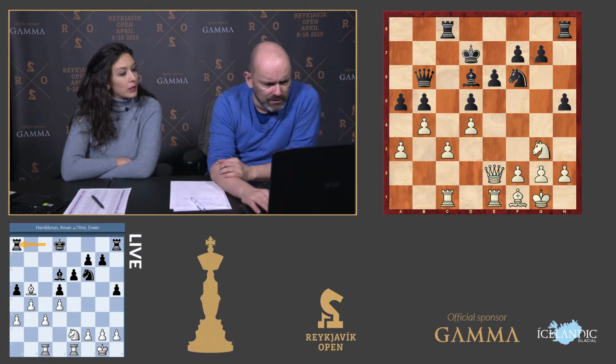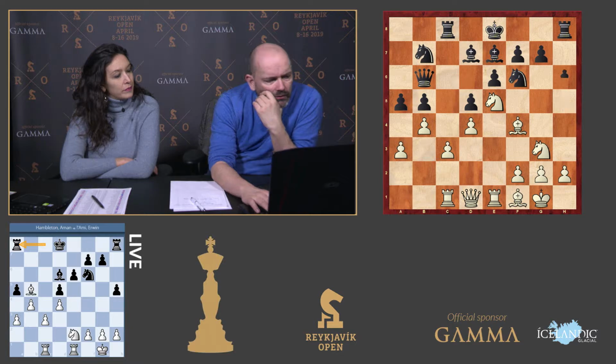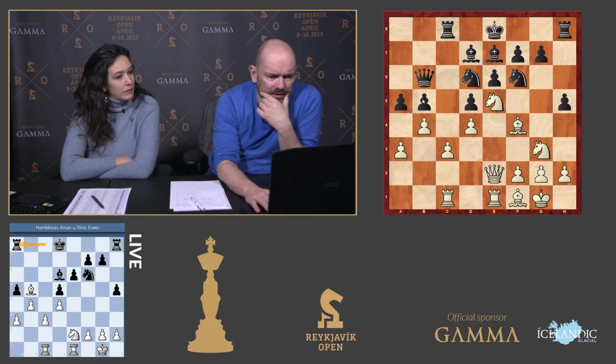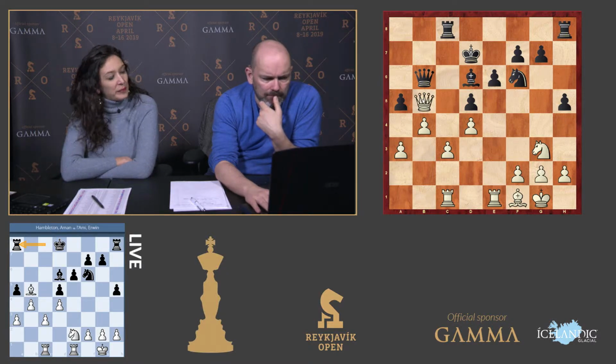Bishop takes d6. Yeah, it makes sense to get rid of that bishop if you don't want it to get rid of that knight. Yeah, and now, okay, so let's see here. h5, queen e2. I'm going back because this is where the pawn was lost. So the pawn is attacked. He defends it. So Aman removes the defender, the bishop on d7, and then removes both defenders and takes the pawn.